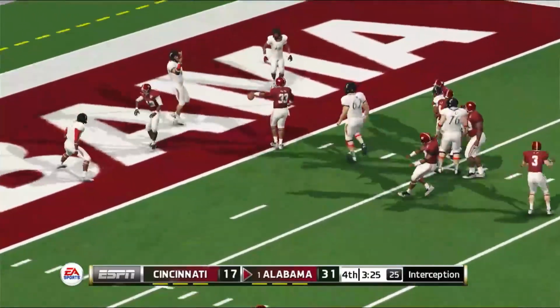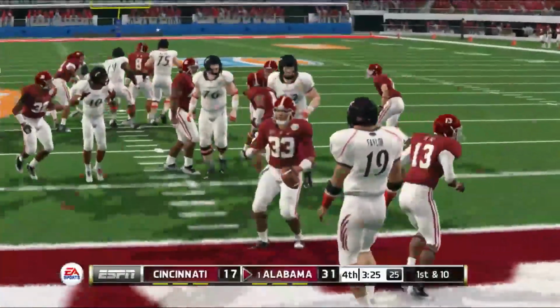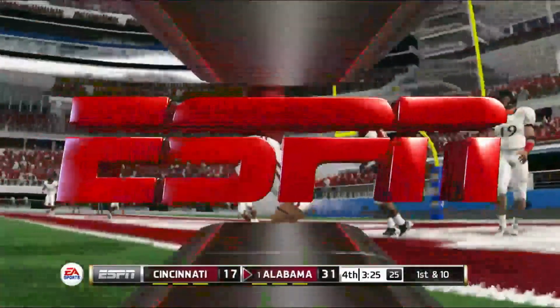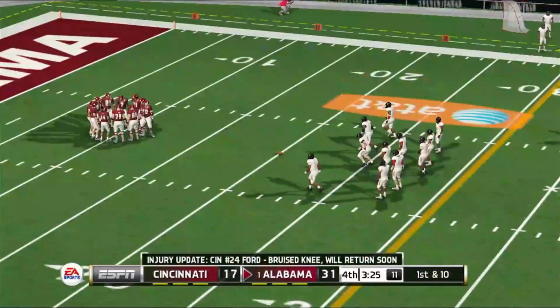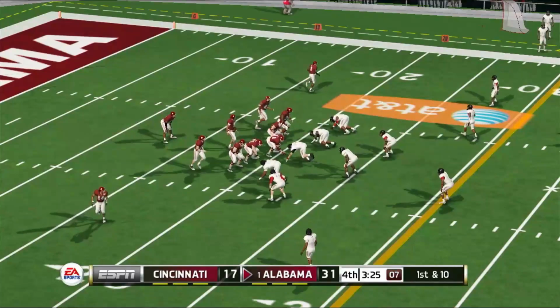End zone, picked off. Great catch by the linebacker, but not a smart throw from the quarterback. It didn't look like the quarterback even saw the linebacker hanging in that area. It pays to be in the right spot at the right time. From their own 20-yard line, it's first down.